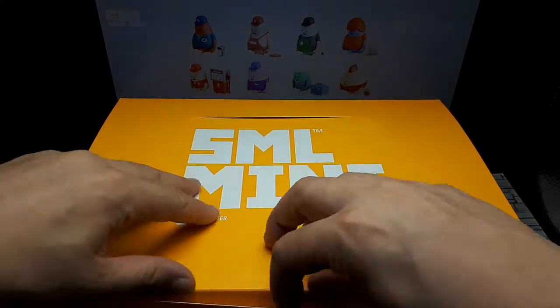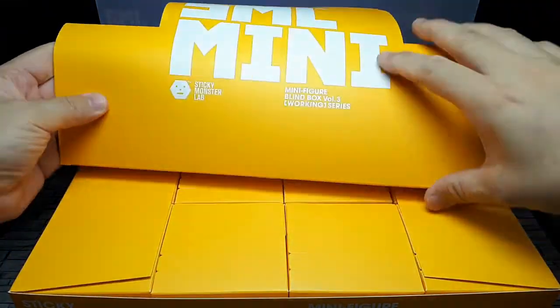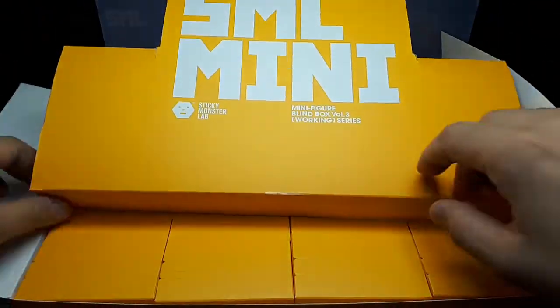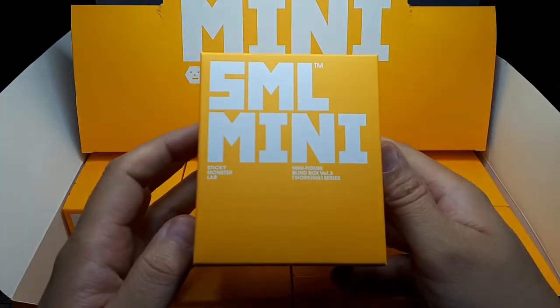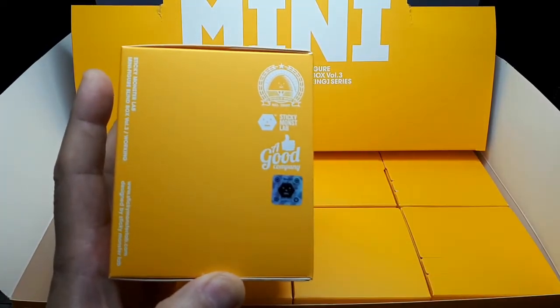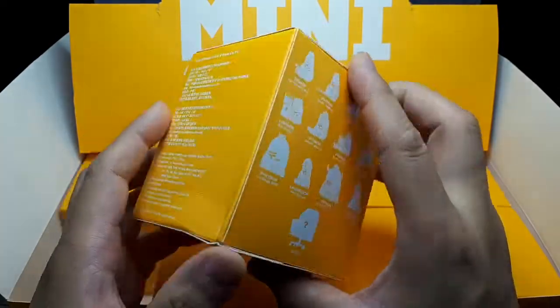Okay, so there was tape holding that together, but I obviously cut it. And then, this is supposed to display like that. Right. Alright, well anyways, let's start with slot number one here. Just a quick look here, the box is pretty simple, there's a hologram, and this is the manufacturer and licensee, I guess. Okay, Sticky Monster Lab is like a graphic and animation company.